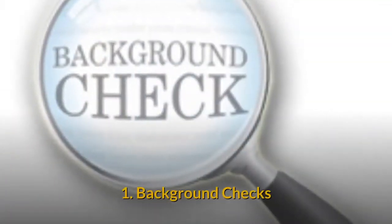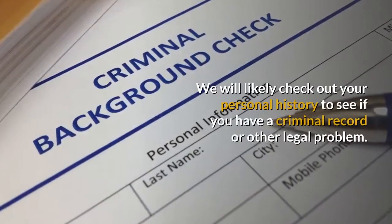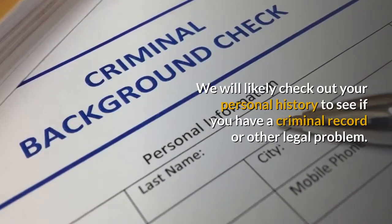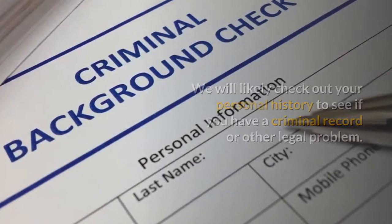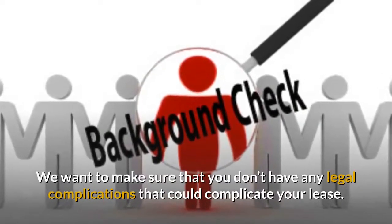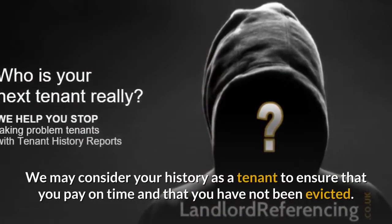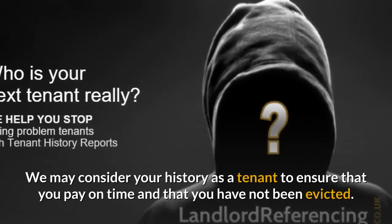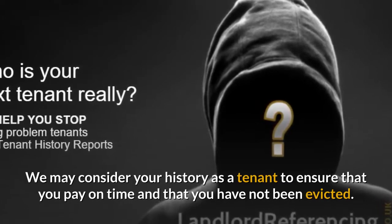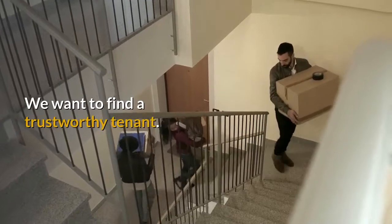Now let's go through the background checks. We will likely check out your personal histories to see if you have a criminal record or other legal problems. We want to make sure that you don't have any legal complications that could complicate your lease. We may consider your history as a tenant to ensure that you pay on time and that you have not been evicted. We want to find a trustworthy tenant.